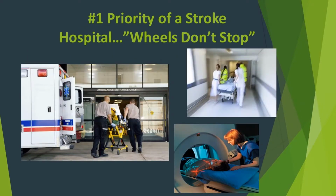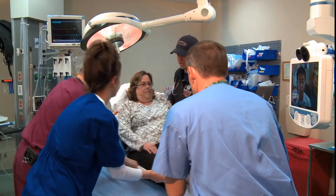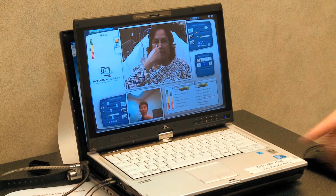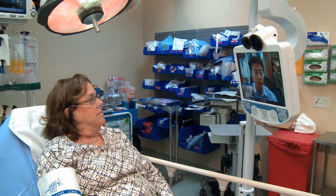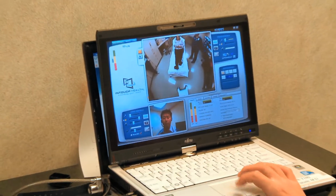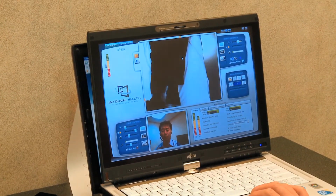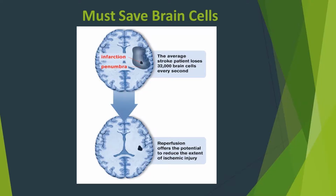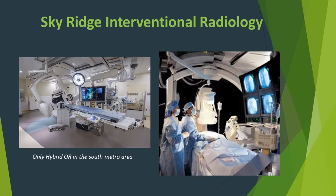So our priority when you bring a stroke patient to Skyridge is that our wheels don't stop. We really try to move the patient to treatment as quickly as possible. We go from the launch pad to the CAT scan and then to the Neuro Interventional radiology suite to get the patient treated as quickly as possible. The average stroke patient loses about 32,000 brain cells every second. Reperfusion offers the best potential to reduce the extent of ischemic injury.